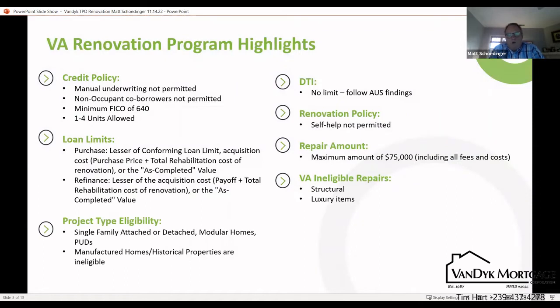We need a minimum FICO of a 640. We do allow for owner occupied from 1 to 4 units. So if they're going to buy a 4 unit and live in it, they can do it. The loan limits are kind of different based on purchase or refinance. And really it's the purchase price plus total rehabilitation costs and or as completed value.